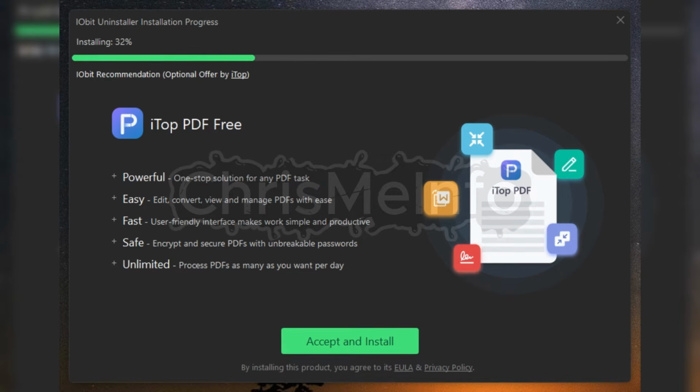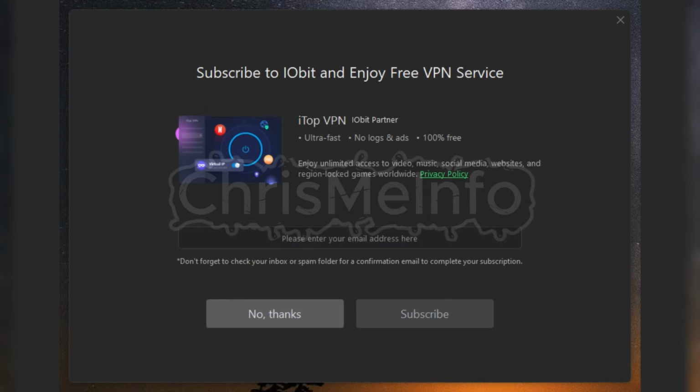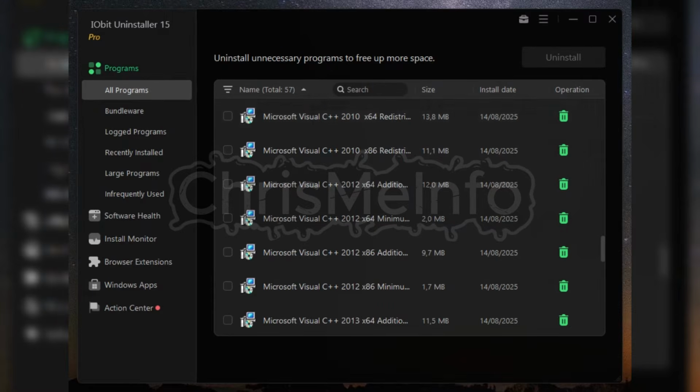Today, we're taking a closer look at IObit Uninstaller 15 Pro, a powerful tool designed to help you completely remove unwanted programs, stubborn software, and leftover files from your Windows PC. As time goes on, our computers often get cluttered with unused applications, broken installs, or programs that simply refuse to uninstall properly. This is where IObit Uninstaller 15 Pro really shines.